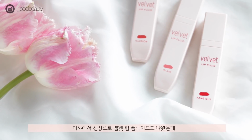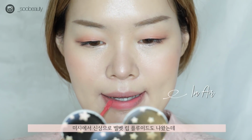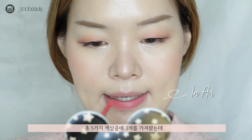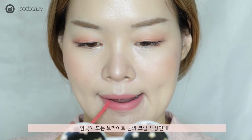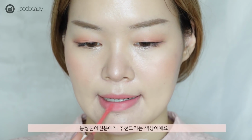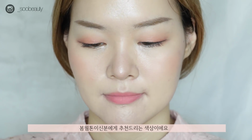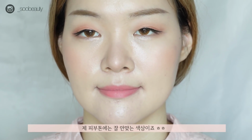Last but not least, Missha also came out with these new lip products called Velvet Lip Fluid, and I managed to pick up 3 shades out of the 5 they came out with. This first one is called In Air, which is a bright, cool-toned coral pink, and I must say this is more suitable for those with a fairer complexion. I have yellow-toned skin, so this isn't really flattering on my skin tone.